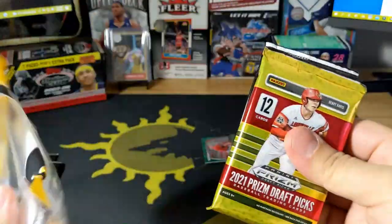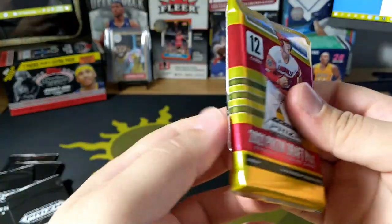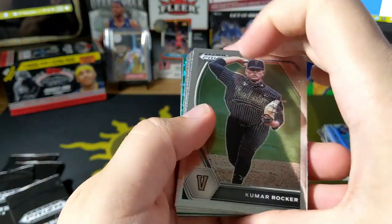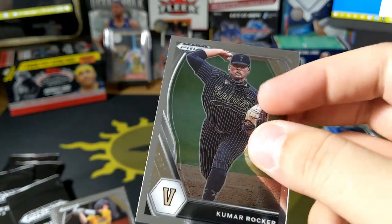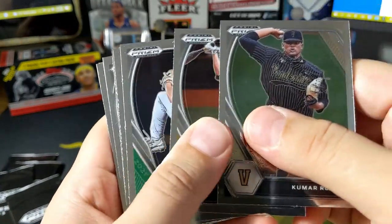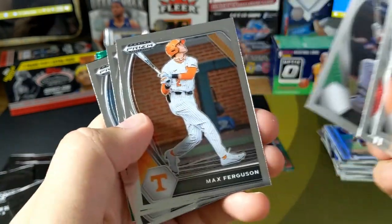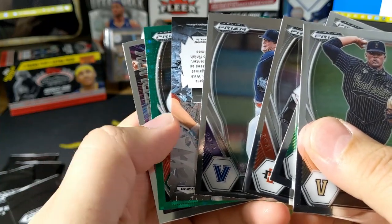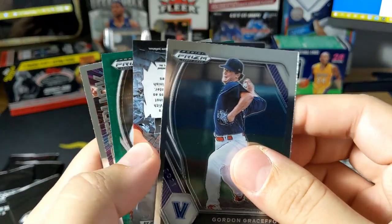Let's pull an autograph. Let's see if I manage to pull an auto. Is there any relics in this? I don't think there's any relics. I don't know. Rocker. Really old school uni right there. Tremble, Patty, Pacheco, Ferguson, Riddick, Persefo, and we got a, what is this? Is that backwards? It's like a comic or something? What is that?